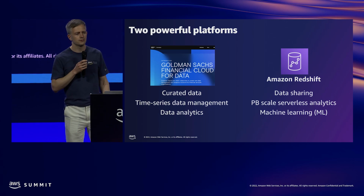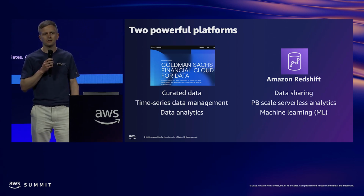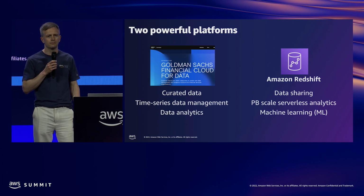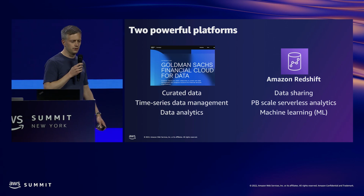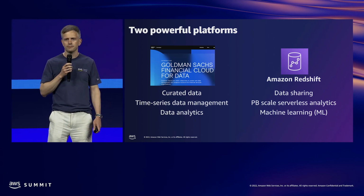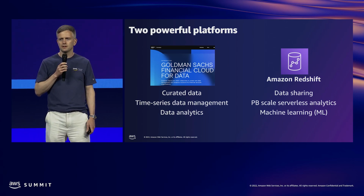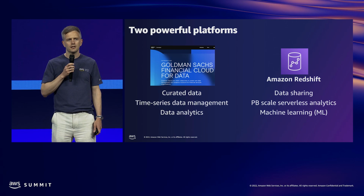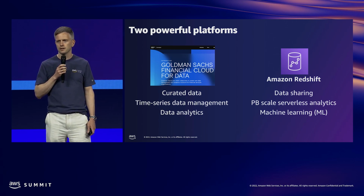The second of these is Amazon Redshift, our easy petabyte scale relational analytics engine. We've made a few really exciting announcements about Redshift here at the New York Summit today, which I'd encourage you all to check out if you've not already seen them. One of these is the general availability of our serverless offering, and another is the launch of our Powered by Redshift initiative for partners.